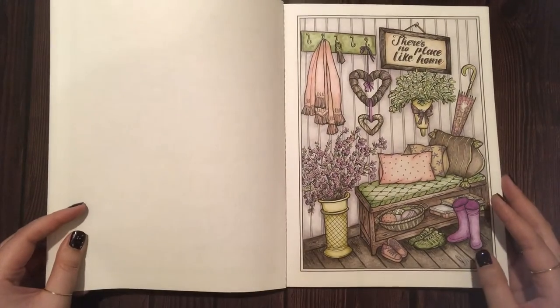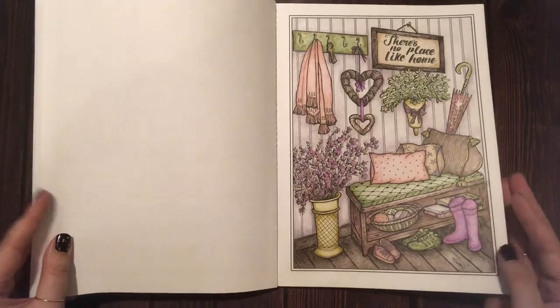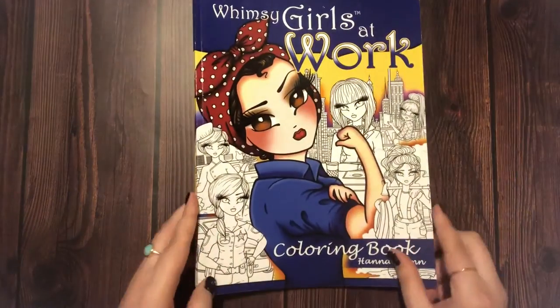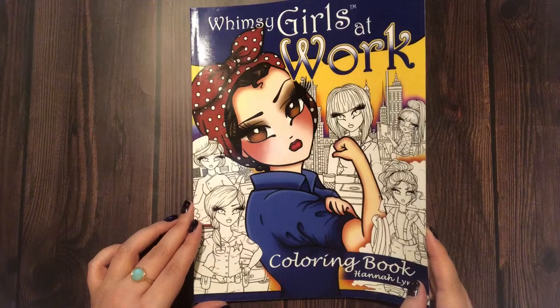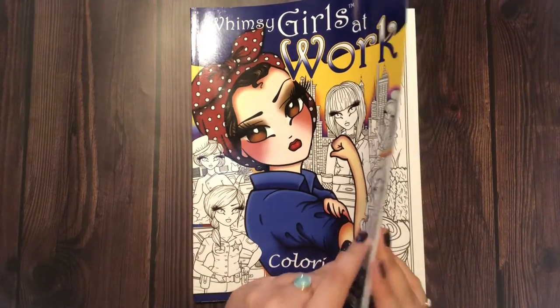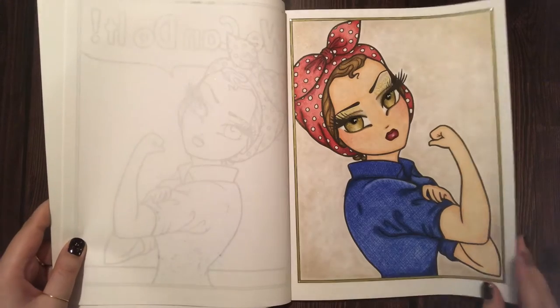Yep. This page, I won't linger on it too long because I tore the page and it looks really bad. So that's about it. The next question is the first portrait picture you colored. That is in another Hannah Lynn book, Whimsy Girls at Work. This was my first Hannah Lynn book that was gifted to me. And I did the cover image, wherever that is. The Rosie the Riveter page.